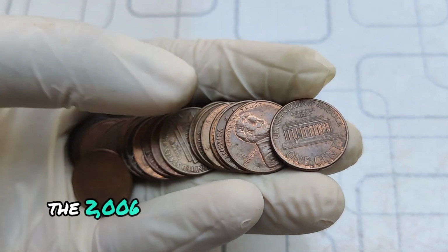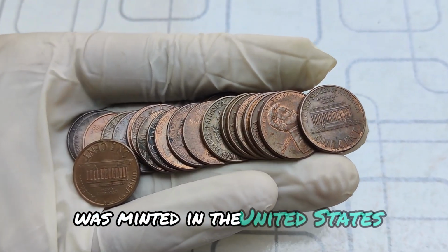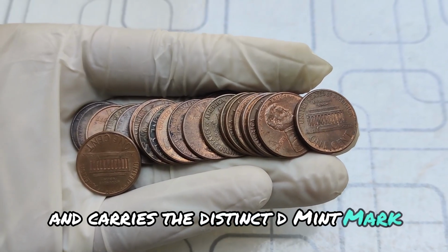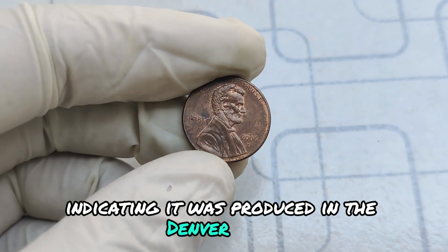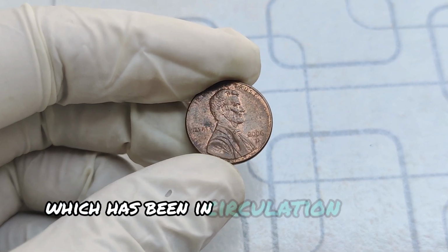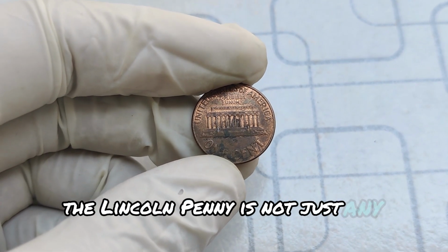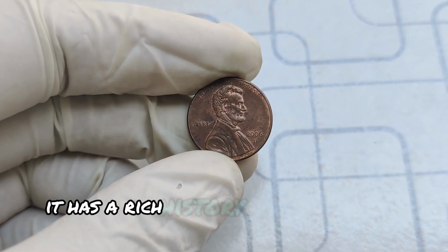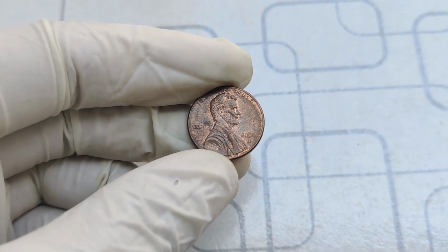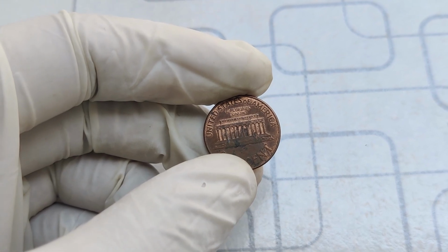The 2060 Ultra Penny, also known as the Lincoln Penny, was minted in the United States and carries the distinct D-Mint mark, indicating it was produced in the Denver Mint. This coin is part of the Lincoln Penny series, which has been in circulation since 1909. The Lincoln Penny is not just any ordinary coin, it has a rich history dating back over a century. Let's take a closer look at the design and features of the 2060 Ultra Penny.